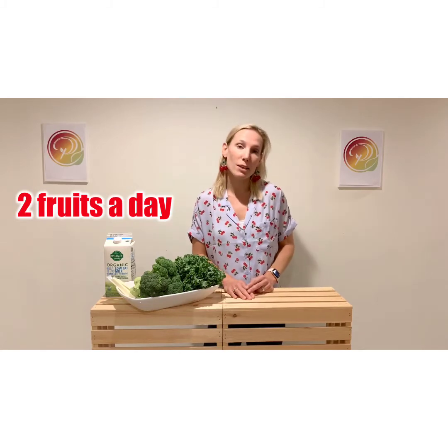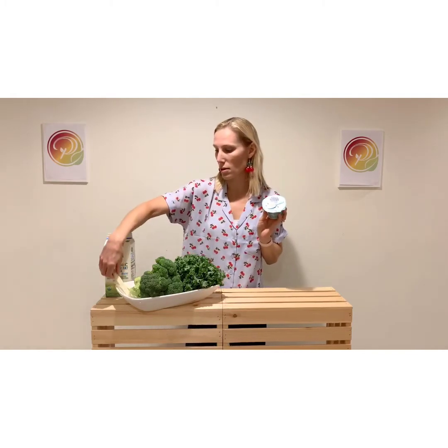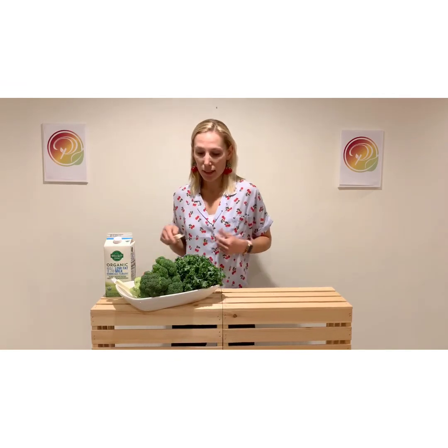How much calcium do we need a day? Well, we know that fruits, we need 2 fruits a day. Vegetables, we need 3 vegetables a day. So calcium is between 1 to 3 servings a day. So that could be 1 yogurt and 1 cheese stick. That's 2. That would be okay. And if we had a glass of milk, or you have a glass of soy milk or almond milk, there's your 3. How about some kale? If I have some kale and a cheese stick and yogurt, there's our 3 sources of calcium.